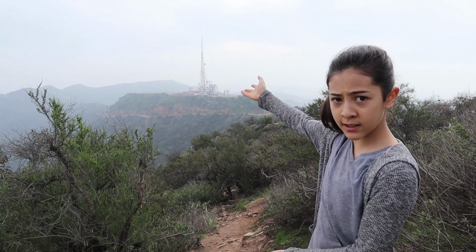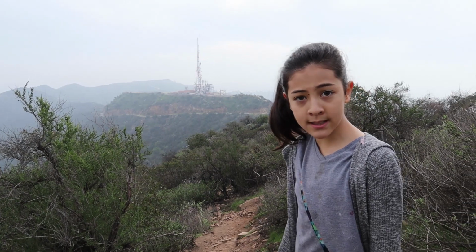When you reach this point in the trail, you're almost at the Hollywood sign. The cell phone tower that you see, just behind that cell phone tower is the sign. So we're almost there. Let's go.